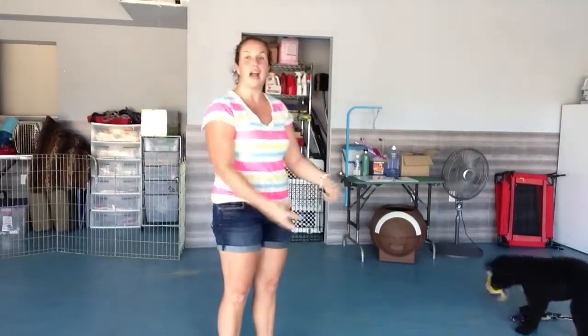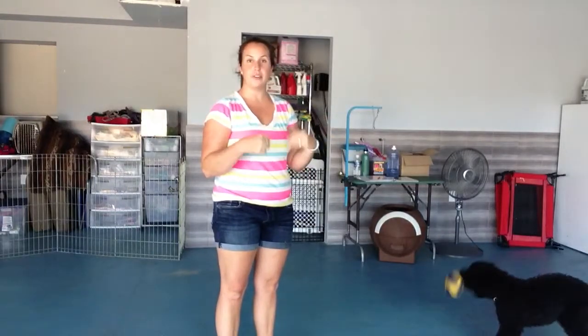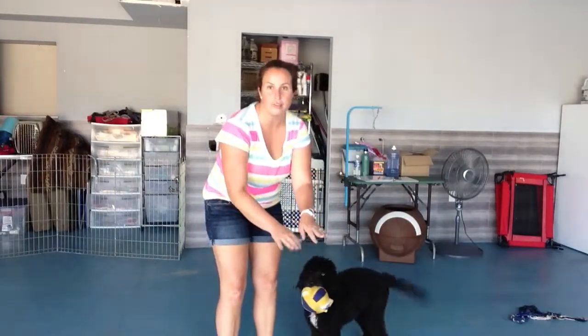We want to try to get him coming to us as fast as possible. So we want him to really move those legs, be super energetic and happy to come get us, which is why I pat on my legs or pat on the floor, because that kind of gives them extra excitement, okay?